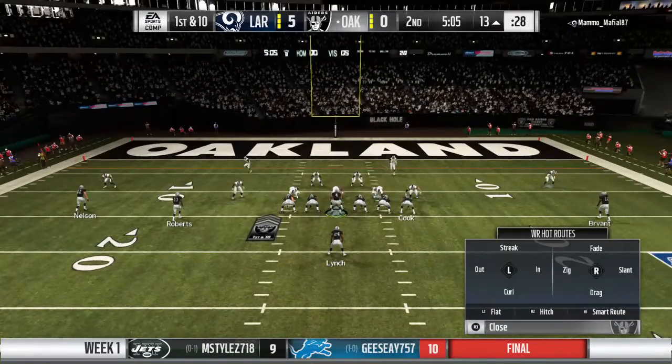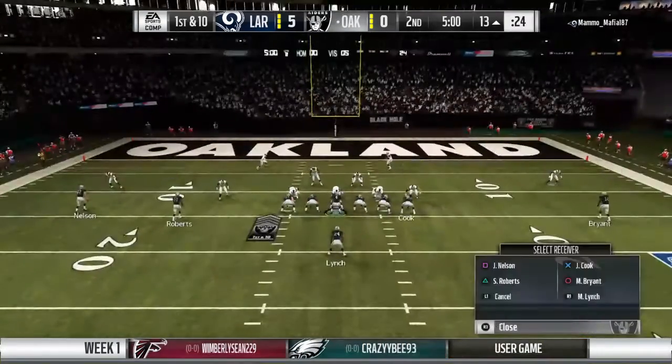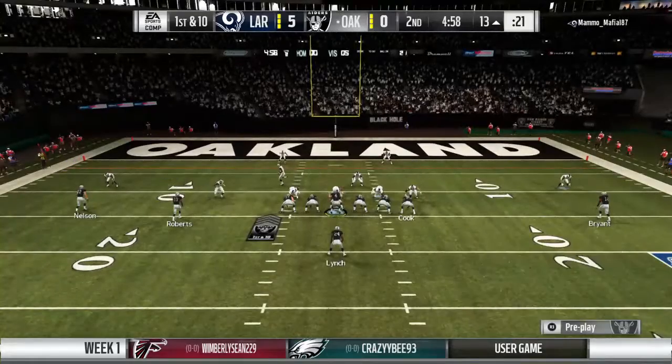Get down, get down. 185. Cover 0. Low, low, low. 618.